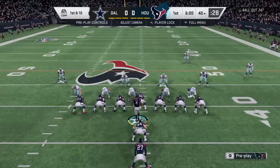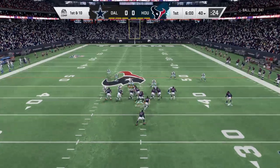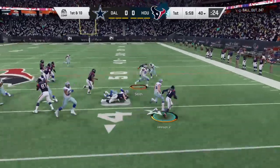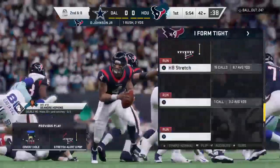You're set. Great team. Right there. 54 Mike. Hey, I'm coming. And let's go. Johnson running right. Tackle there by Leighton Vander Esch.